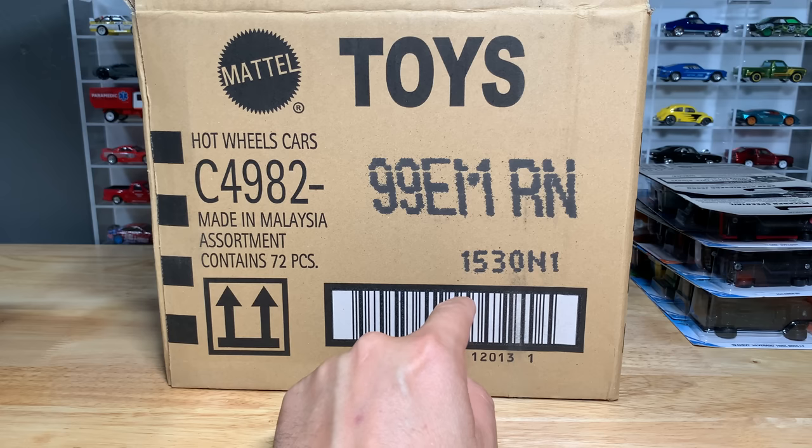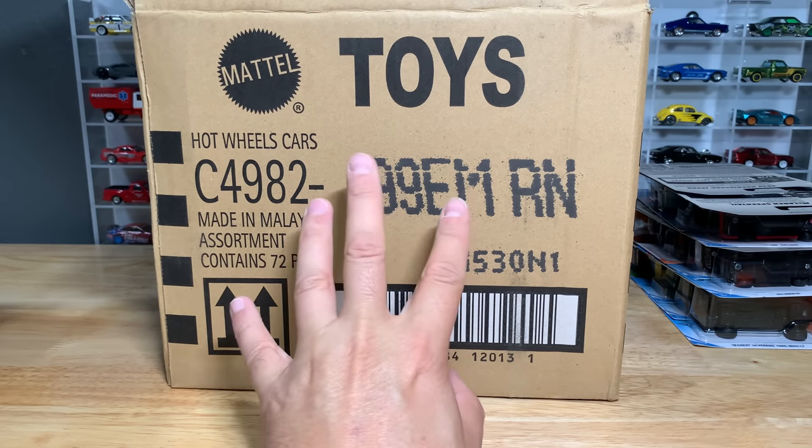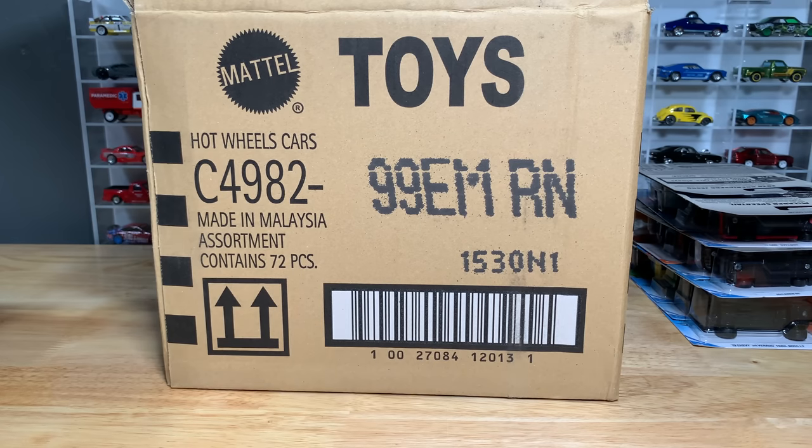Clearly, buy it from A&J Toys. And then that N case is going to follow right afterwards. So be ready. You're going to be buying a lot of new product, in stores or online or with your hobby dealers. That's kind of cool. Love doing these unboxings.